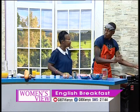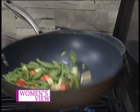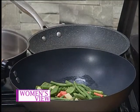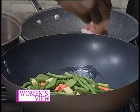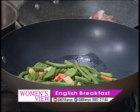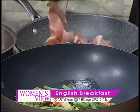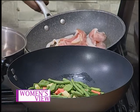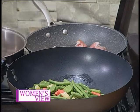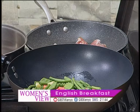Let's just put it in. Oh, there we go. You want that sizzle. It means the oil is hot. Then we'll take our bacon to the other pan. There we go. Bacon is everyone's favorite. So for this pan, we take our margarine. That's why we're doing our baked beans, right?